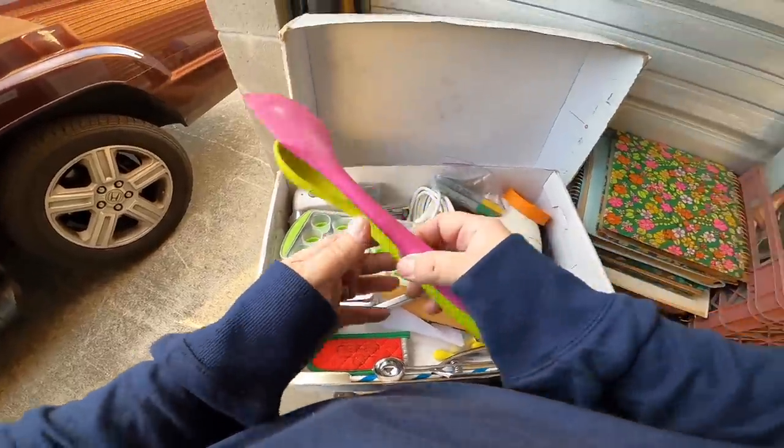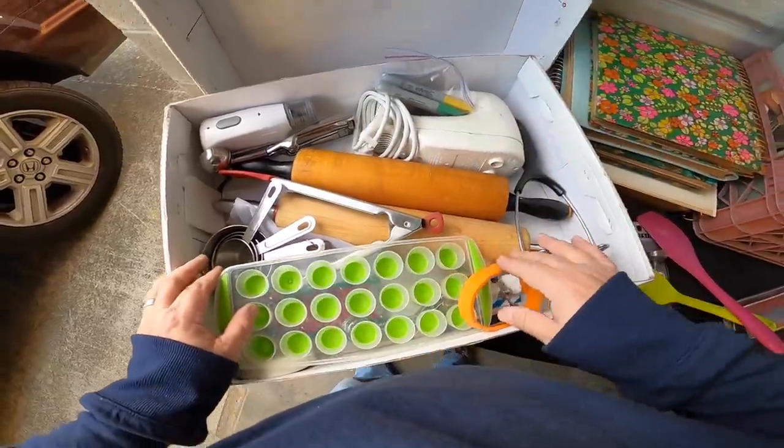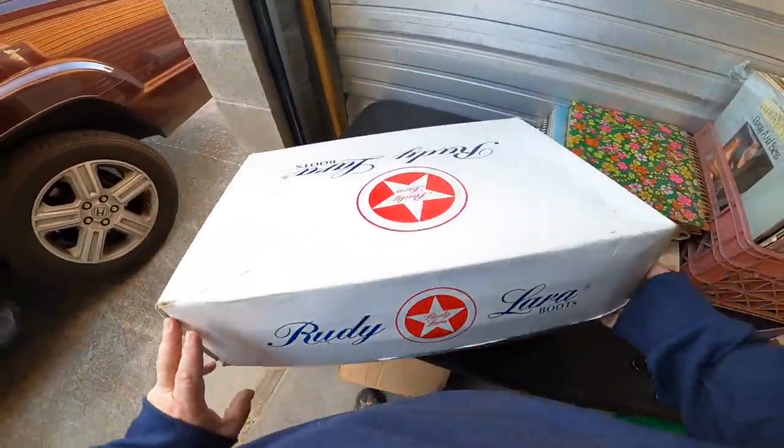Scooper. It's a scooper. That's a nice silicone spatula right there. A couple rolling pins. Nothing too amazing in here. And the knives are the best thing, probably. This will all go to the flea market.